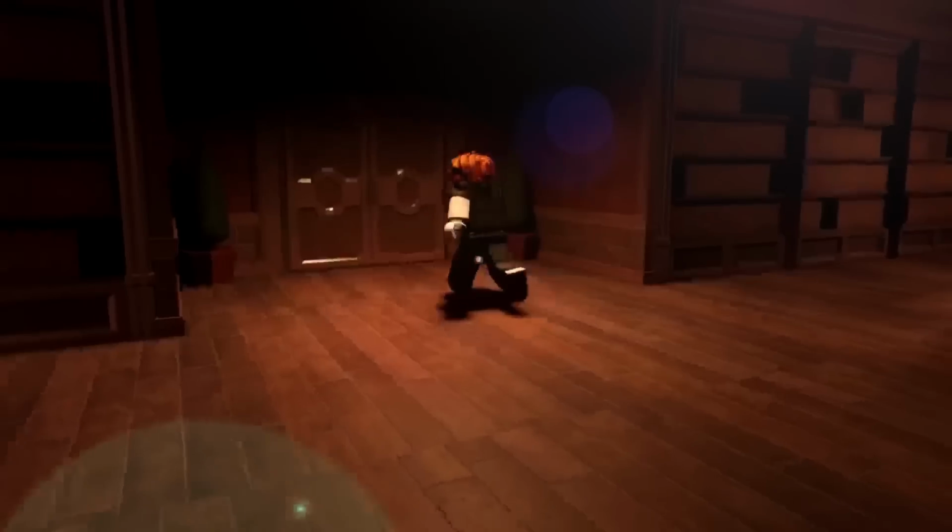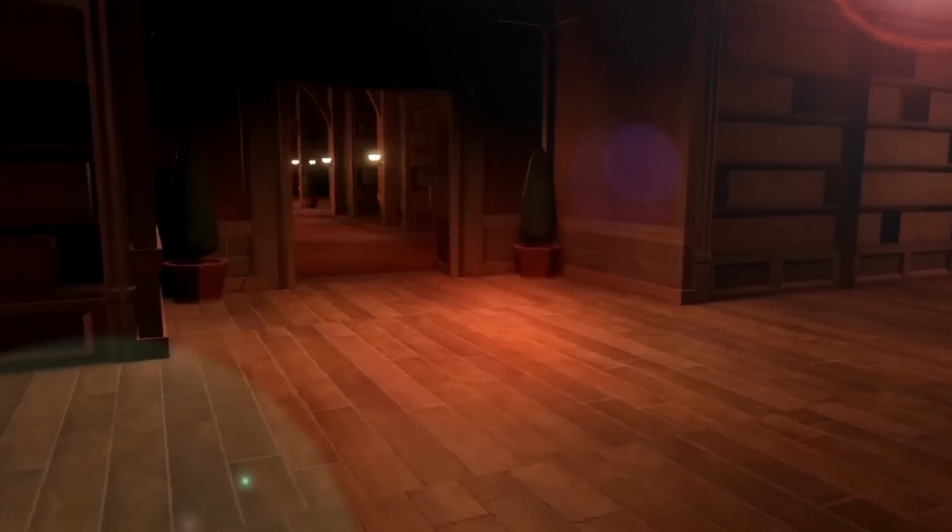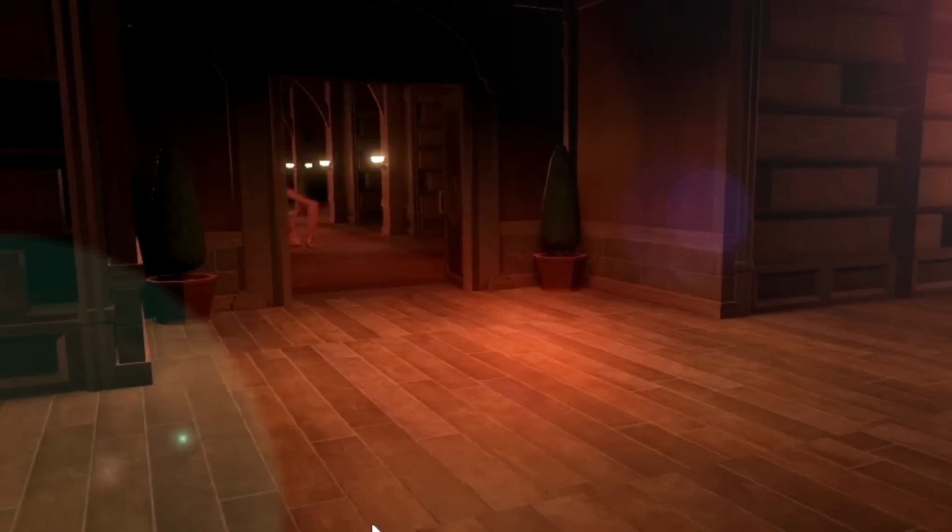So yeah, they get to door 50 and the game basically breaks down just because of their name.